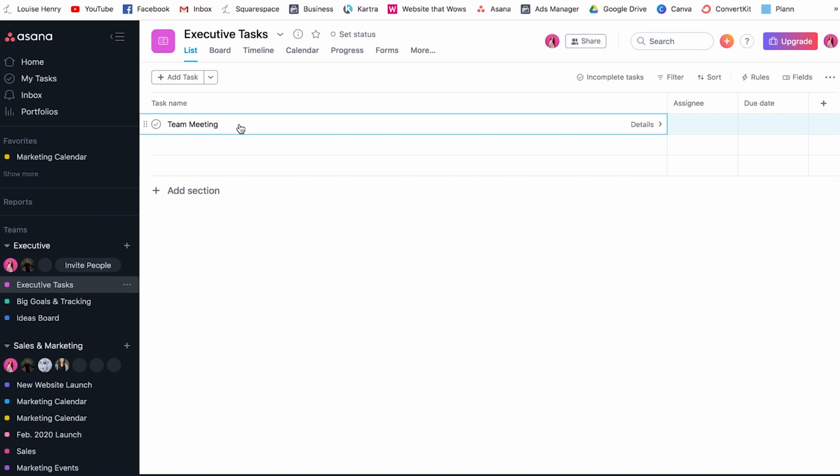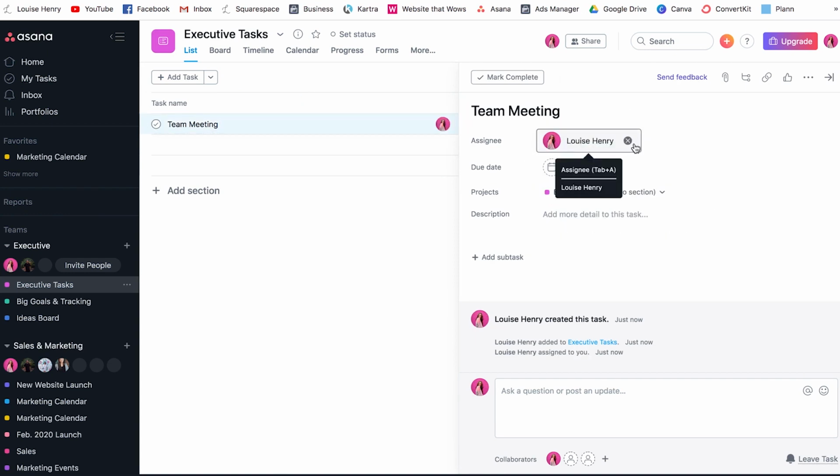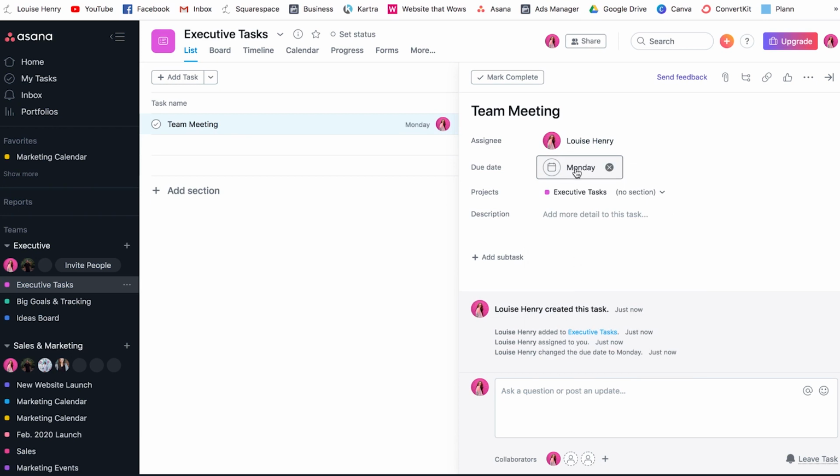Then if you just click right here next to it, it's going to open up the side tab. Best practice, you're going to want to assign it. So I'm going to assign it to myself so that I get the reminder. Then I'm going to set a due date. So click on the due date and define when it's going to happen. So we know that it's going to happen every Monday. So I'm going to click here on Monday.